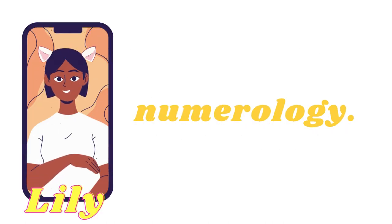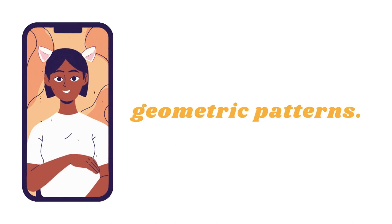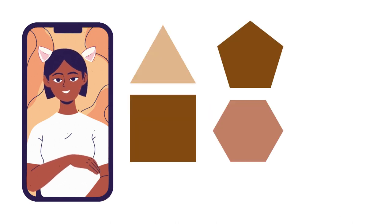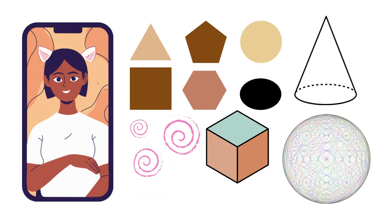Now let's talk about numerology. It is the easiest and consequently the most dangerous method for finding patterns. It is easy because anybody can do it and dangerous for the same reason. The difficulty lies in distinguishing significant numerical patterns from accidental ones. There are also geometric patterns in addition to numerical patterns. Triangles, squares, pentagons, hexagons, circles, ellipses, spirals, cubes, spheres, cones, and so on, were the most popular shapes among mathematicians. In fact, this book really ought to have been called Nature's Numbers and Shape. All of these forms exist in nature. However, some are considerably more frequent or visible than others.